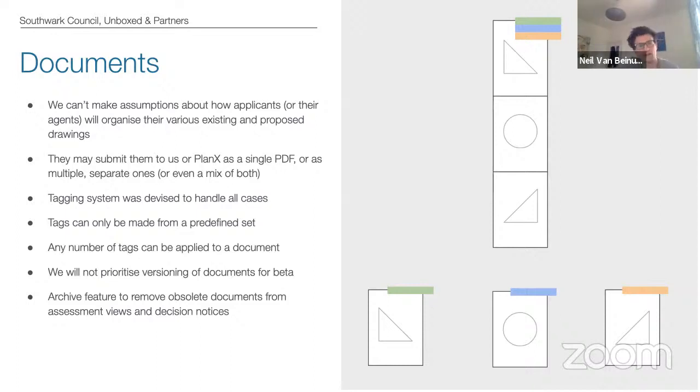So instead, we're going to stick with two broad features. One is to upload a new document with tags from a predefined set, and the other feature will be to archive an existing document. And with those two features, we hope that officers will have everything they need to progress the application and to make sure that the right references are included on the decision notice. So obviously documents that end up being archived wouldn't be present on that notice.